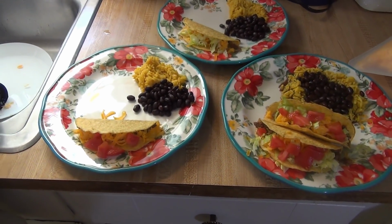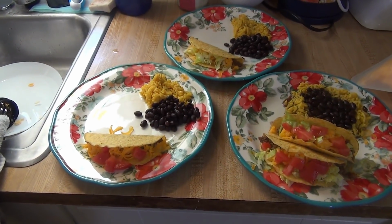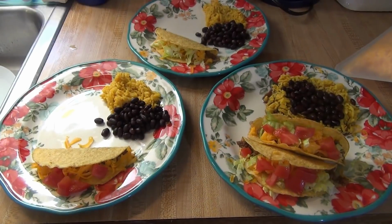Me and the kids eat. Andy can eat whenever he wants. Sometimes he doesn't even want dinner at the same time as us. It depends on what time he took his lunch while he was at work, so sometimes he doesn't end up eating with us anyway. But I went ahead and made me and the kids' plates.